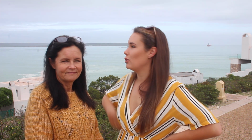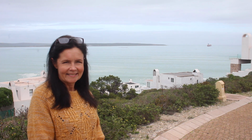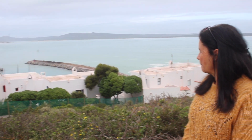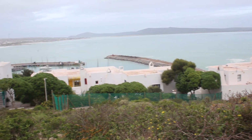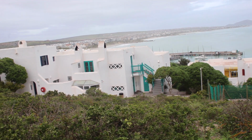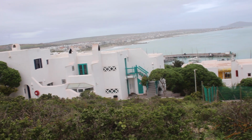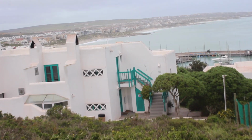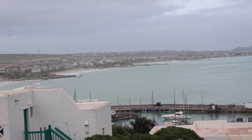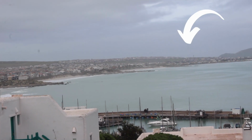So we'll actually show you. You can see Langebaan all along the coastline. Yeah, so let me pan you across. So this is Langebaan Bay Lagoon. Beautiful place. And that's pretty much the whole of Langebaan. So up there is where we found Saoirse.